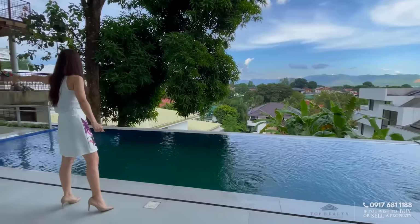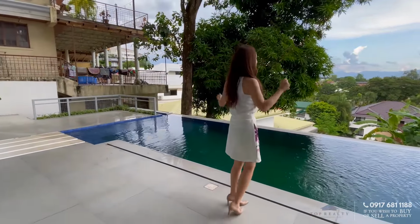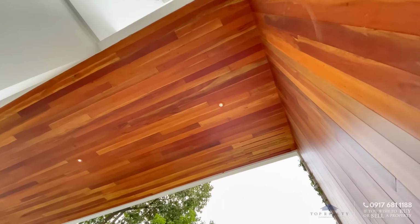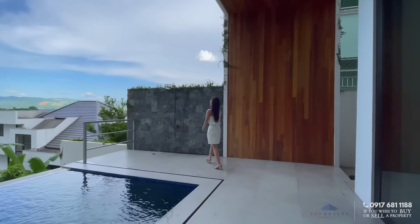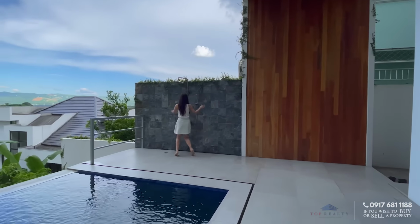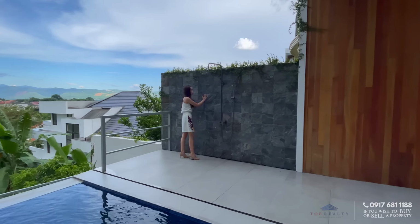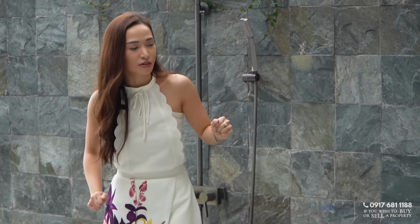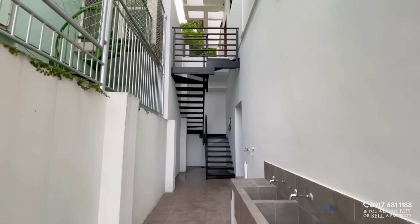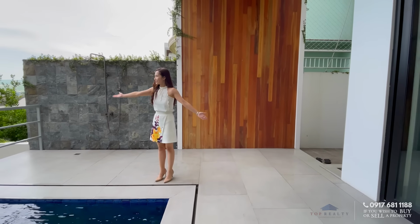Okay, so you have a covered area over here because you have your wooden eaves right here, which softens and warms the place up. Right over to this side is your shower area, and you have a different wall texture. This one is more stone-like. Okay, so I can see that you have your service area over there or your sink where you can wash your hands. Okay, so this is it, guys.